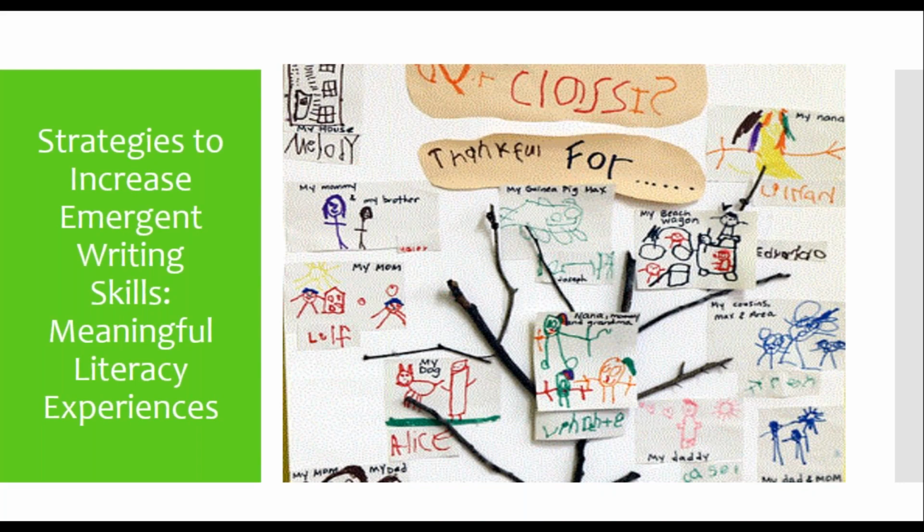All right, now we're going to talk about meaningful literacy experiences. Worksheets support fine motor skills, but don't teach the function, the purpose, or promote the understanding of writing as a process. So there's little meaning behind that paper. So look at the example on the screen as a way to incorporate literacy skills in a meaningful and authentic experience that is important to the child. See how it allows for different stages of writing to be nurtured.